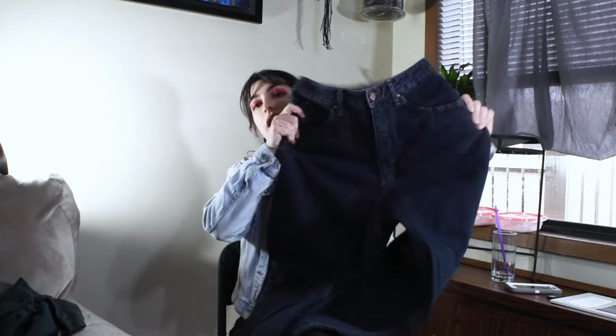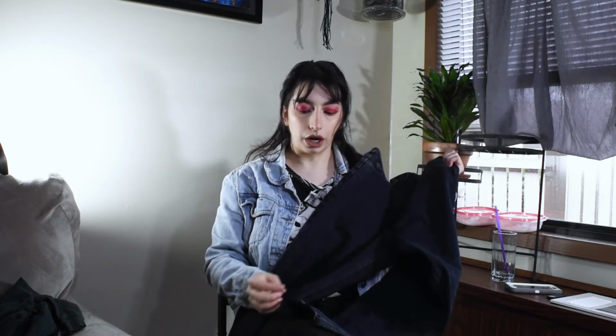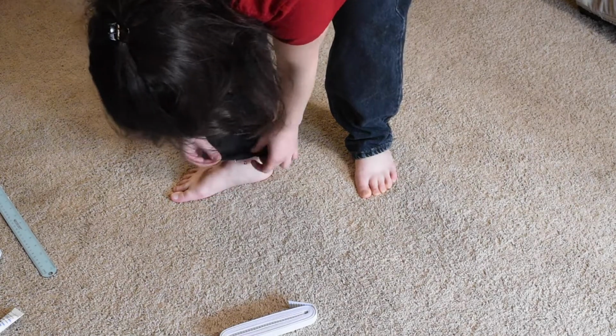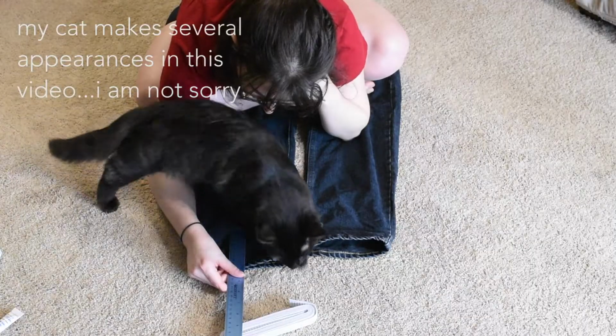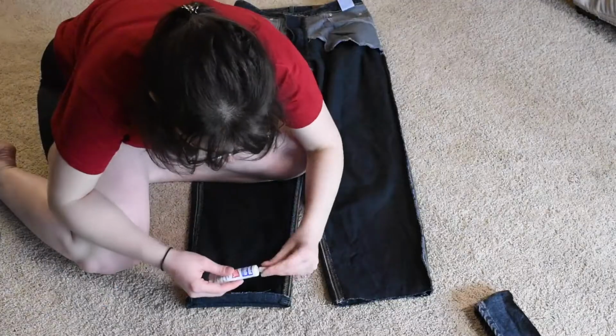I was very happy. The next thing I decided to work on were these Edwin jeans, and there wasn't too much that I had to do to these. They were high rise, which I really liked. They were a dark wash, which was nice because I can wear these to work as more professional jeans. All I had to do was hem the bottom because they were a little too long for me. I pinned how much I wanted off, and then I measured it and cut it like I did with the other pair. I glued the hem down with the liquid stitch.